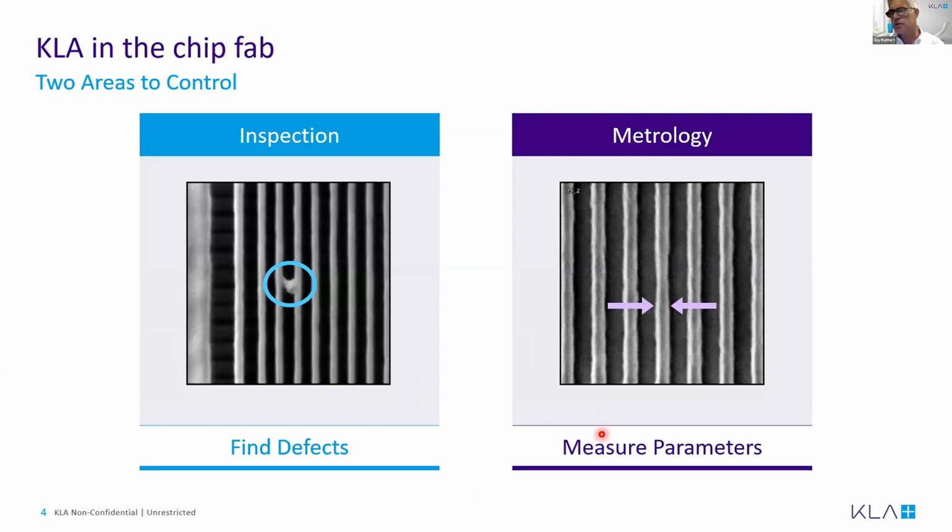For those of you who don't do inspection and metrology every day, just a quick primer on some of the terminology. Inspection means that we're looking at each individual layer and process step, looking for things that ought not be there. We call those defects. And metrology is a term we use for measuring things that should be there. This could be shape or thickness or composition or resistivity. And these components together are the underlying pillars for yield and performance of the die.